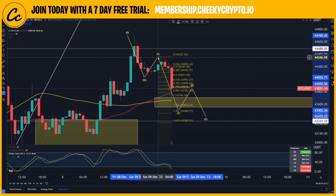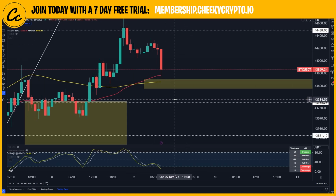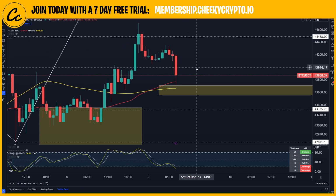Okay, so that answers the question as to where we are right now. You can find support on the 50 EMA, 50 SMA right in this little range here. So I'm not expecting us to go down into that WXYXZ. I'm expecting this to hold out and I'm expecting us to move on up from here.